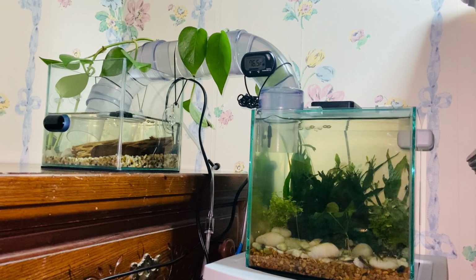So yeah, another miracle. I wasn't planning to breed them at all. All I did was water changes, trying to replicate the rain effect to see if they would spawn. I didn't really do anything to protect the babies, to raise the fries, or treat them differently.